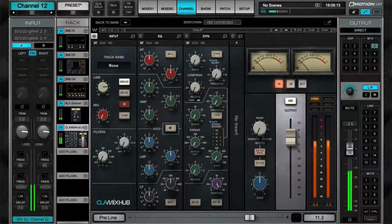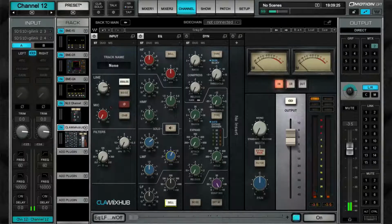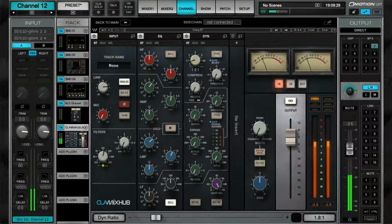And then I can quickly EQ it a little bit. A little 3K boost. Maybe a little 1.6, 1.3. Maybe a little lower, 1.2. Maybe roll off some. And then I can drive the compressor as well. Hey, hey, hey. 1, 2. Hey. Check. All right. There it is.